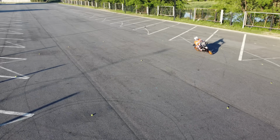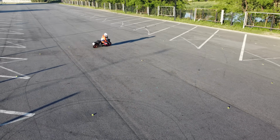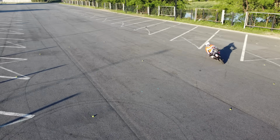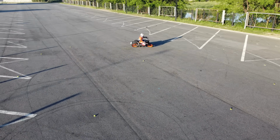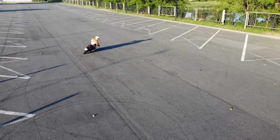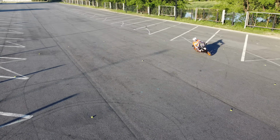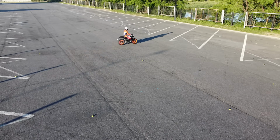Great! Now that we have a sound, plausible theory of how much we can lean our bike, let's have some practice too. For that, we will use one of the exercises from our King of the Road advanced course. It is pretty straightforward. We make a circle around 40 feet in diameter, or even more as long as the parking lot allows it. Then we start doing this circle on our bike, gradually riding faster and faster and faster, and leaning more and more.